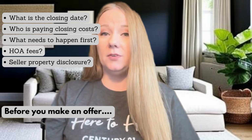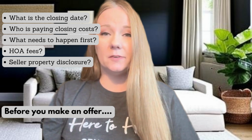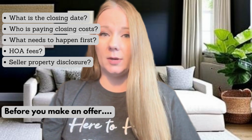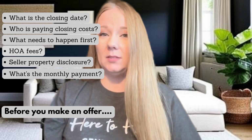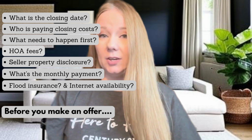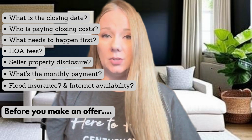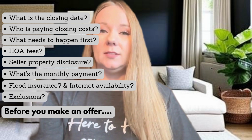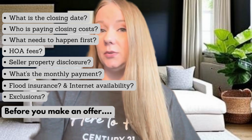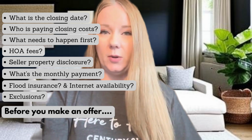Also want to find out if you can get a seller property disclosure, which covers everything that the seller knows about the property. And also a quick call to the lender to confirm that monthly payment. Flood insurance and internet availability is also something that you should consider. Last thing to think about, is there anything inside the home or outside the home that is being excluded from the transaction that you need to be aware of?